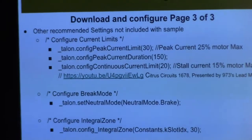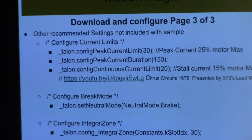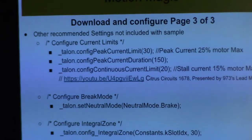And then these last three things that are not included in the sample code, but we like to throw them in there. The first section is just protecting the motor. There's a big debate out there whether you can stall a motor when you're lifting, like in a 775. Can you stall it since there's no active fan on there?